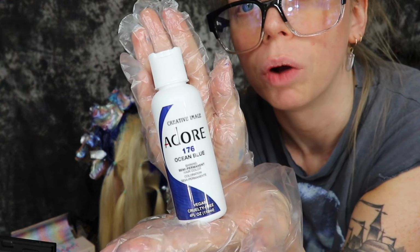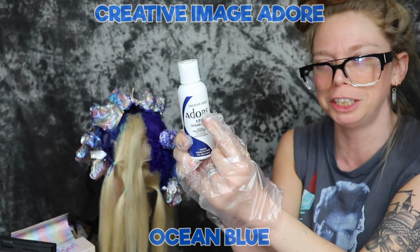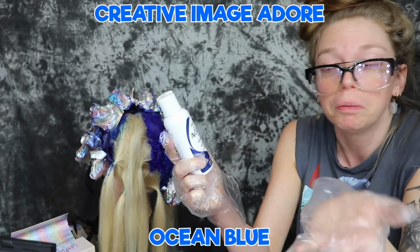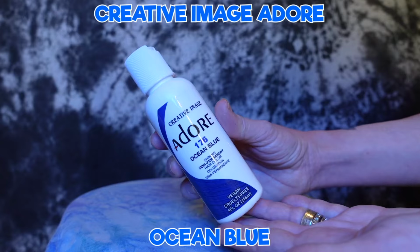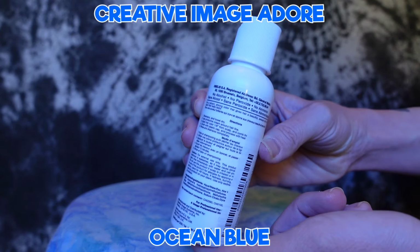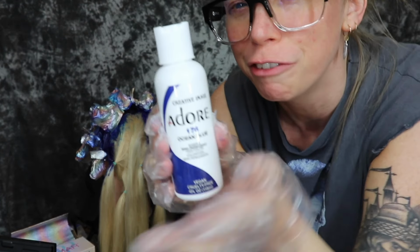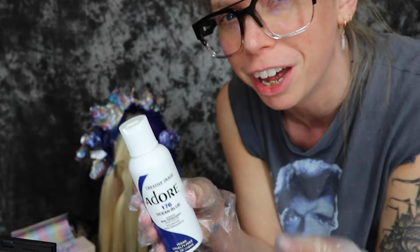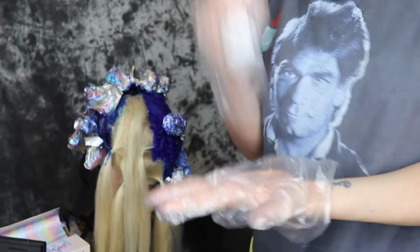All right, I had to find the Ocean one. This is from another brand that I have never heard of. I'm not sure if the brand is Adore or Creative Image. It could be either. Another $7 dye today. It's semi-permanent and it's vegan. It gets a higher rating of 4.4 out of 5 stars. So it's actually just called Ocean Blue. I filled in the whole name myself in my own mental mind.